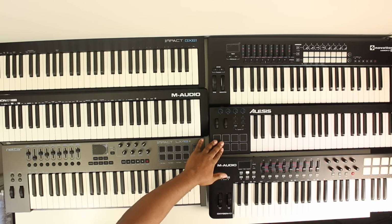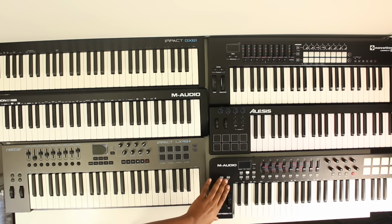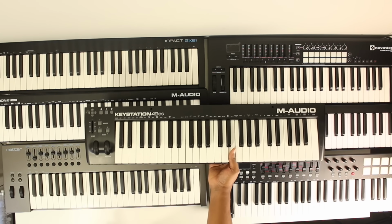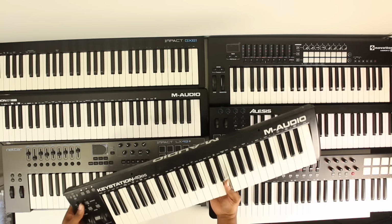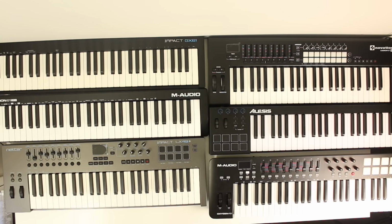Alesis V49, and it's 129, right? And then we have the Oxygen 49, and it is 129 as well. And then I also, off camera, because I couldn't get all these boards on screen, have the Keystation 49 ES, which lives in the $99 range. All right. And I've had this one for a while, and I'm going to talk about this because it's one of my favorite boards.